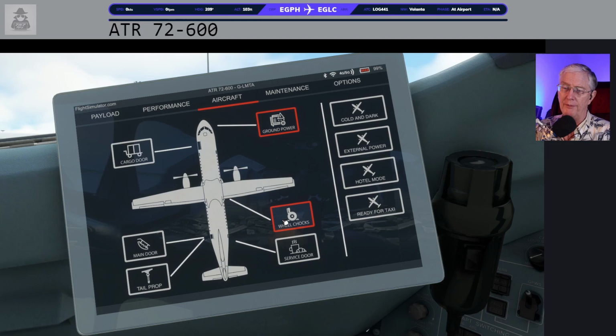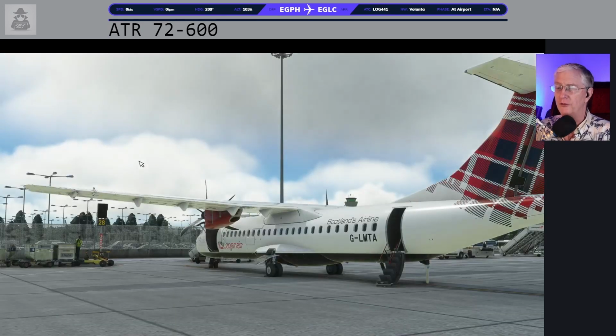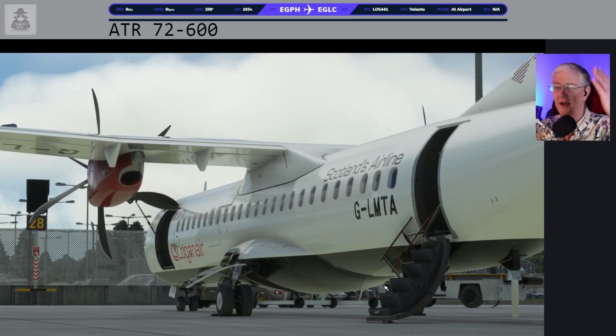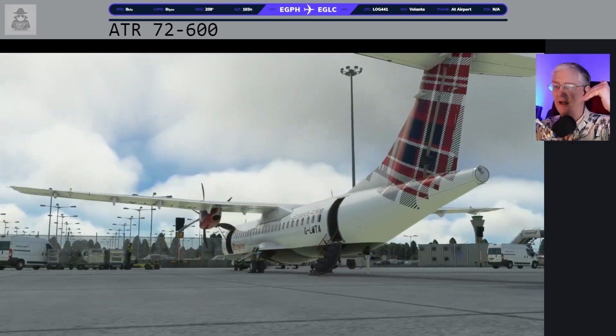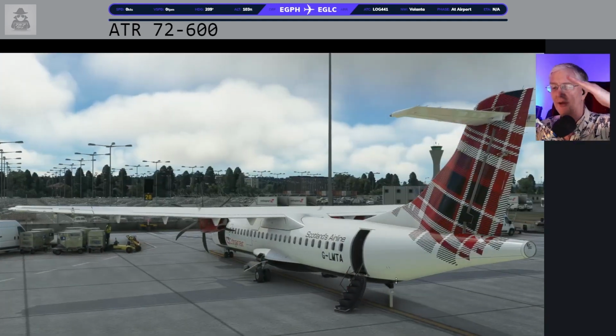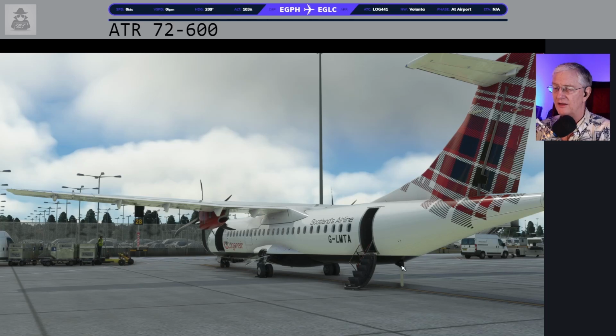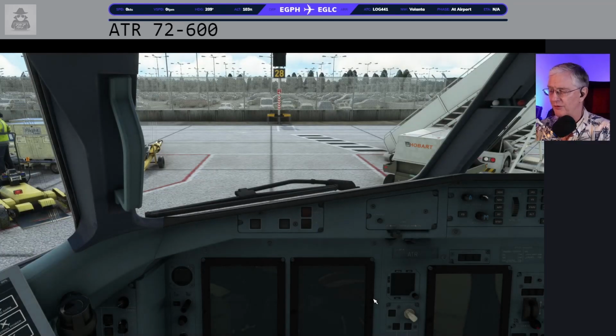So I'm going to turn on ground power. Chocks are in place. I'm going to put the tail prop in, open the main door and the cargo door. If you're not familiar, the tail prop is this little peg that they put in the bottom of the airplane so that if they load a little bit too much in the back of the airplane, this airplane will actually tip. And nobody wants a tipsy airplane. So anyway, that's what that thing is all about. It's tip prevention. So we're going to prevent tipsiness, I guess.